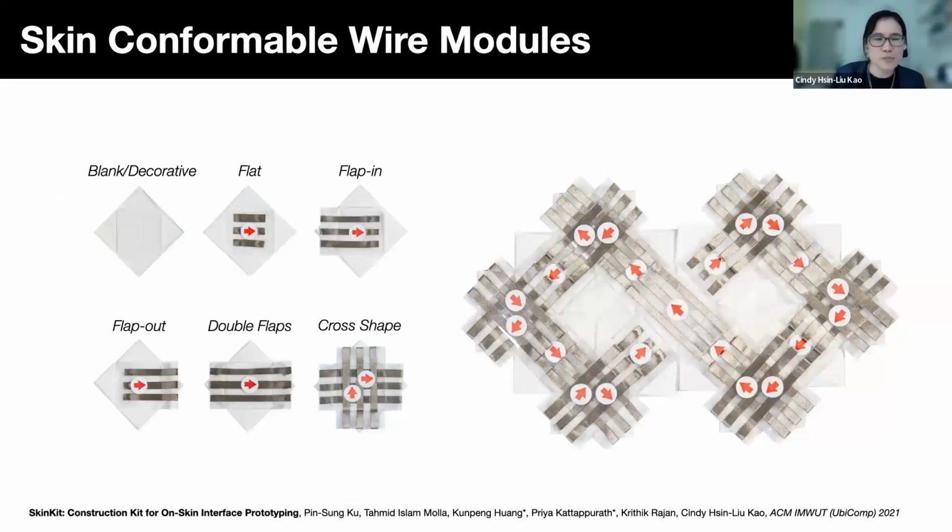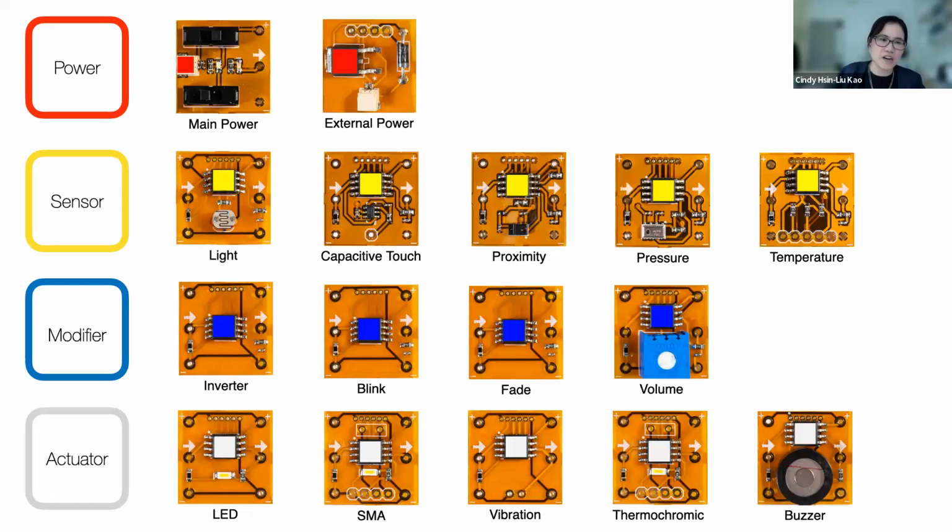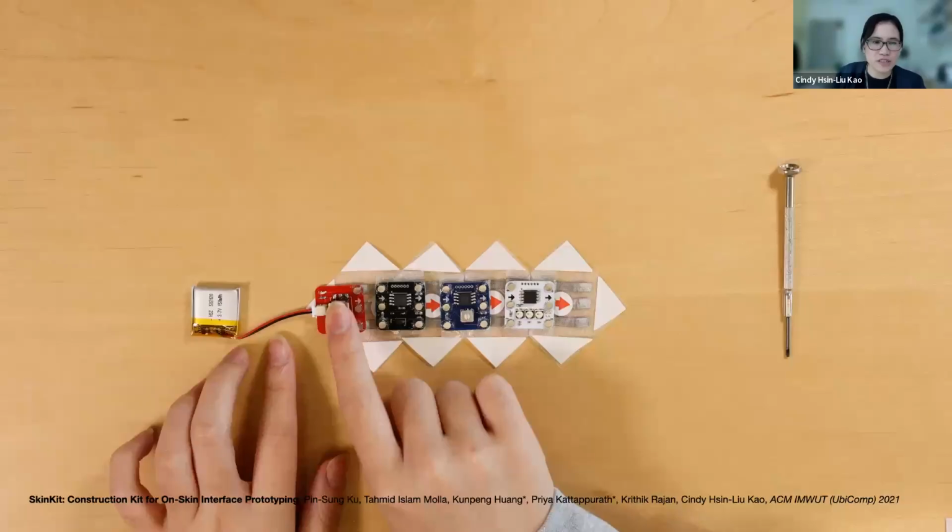And so to just provide more details about the skin conformable wire modules, it consists of 6 different wire module designs, and by combining them in different ways, they can have a much more complex or simple circuit layout. And the second component, the plug and play PCB modules, they have a modular sequence and they're pre-programmed. And so this is why when you stick them together, they can automatically start working. And here is our library of modules, to have a richer library for folks to start prototyping with.